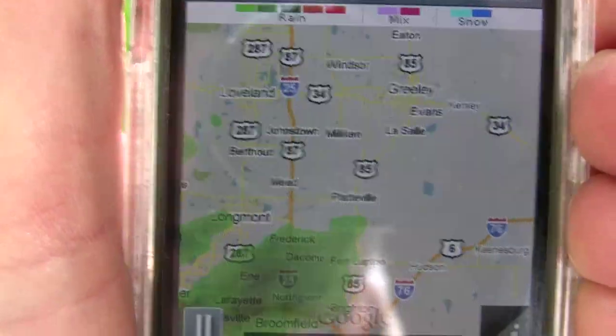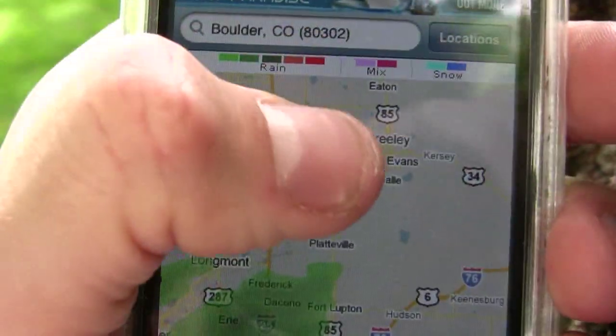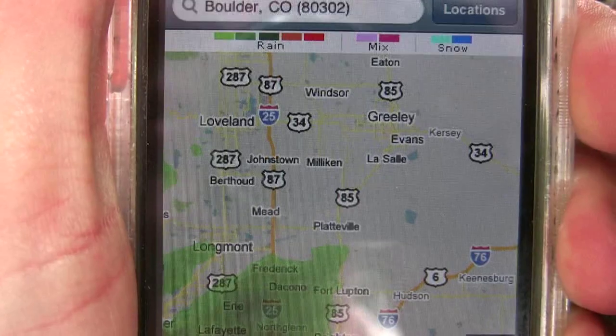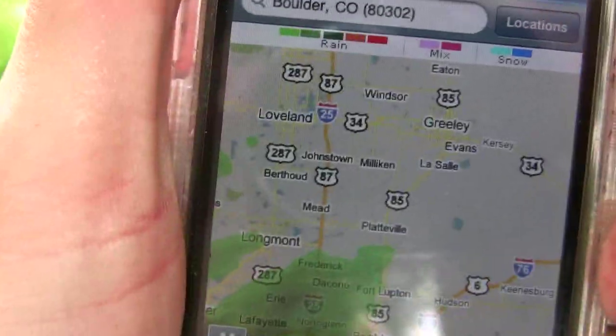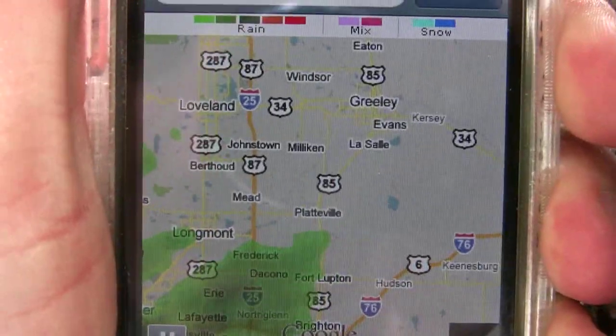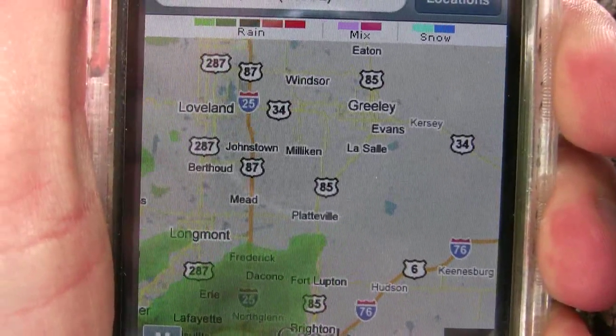Greeley's in north central Colorado. Central Colorado Plains, technically. Northeastern Colorado. Central Colorado is the mountain area. We're over here in Greeley. And we're thinking if we wait maybe half an hour, go and grab some more Greeley coffee, Starbucks coffee, we may be able to.